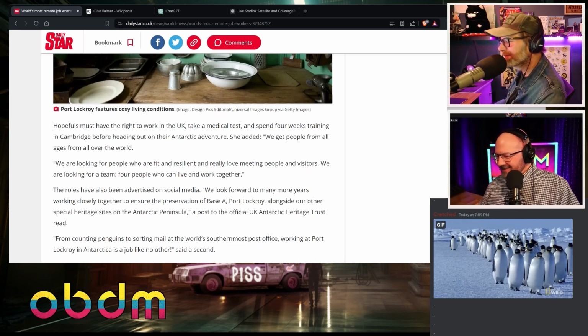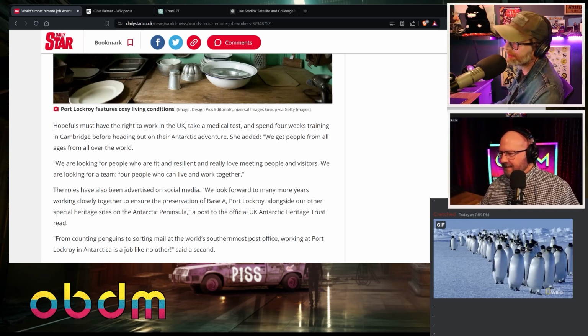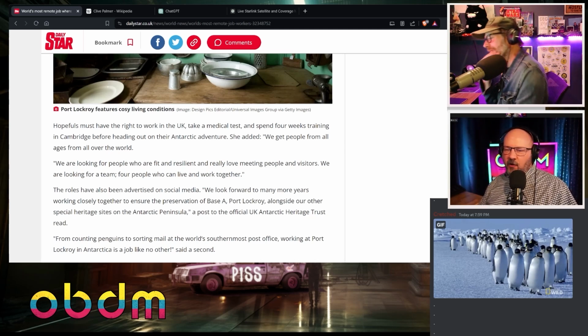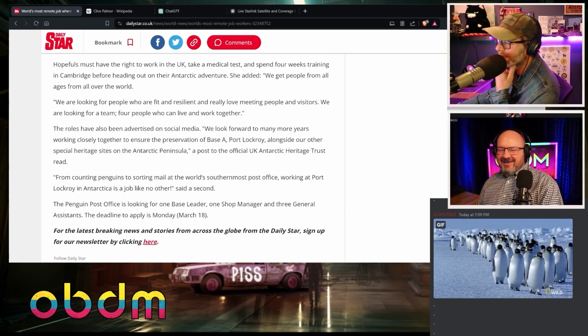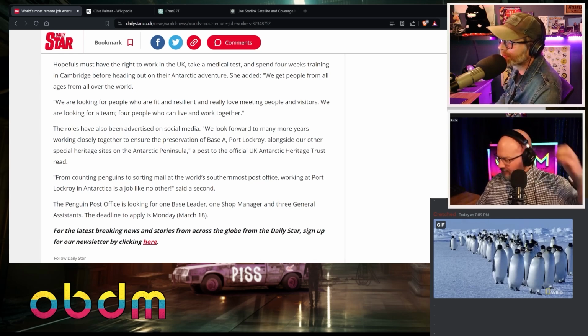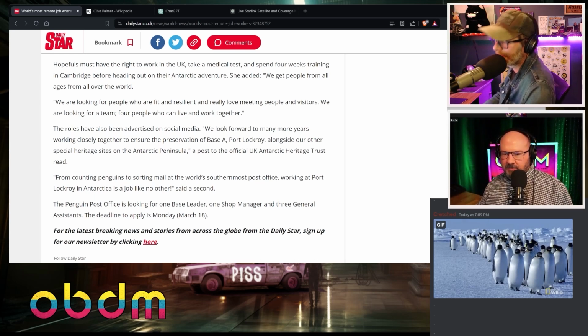The roles also have been advertised on social media. We look forward to many more years of working closely together and ensuring the preservation of Base A, which only has 4 people there. There's only ever been 4. Why are there 5 beds? Get out of here. Ask another question, they'll see there will be only 3 people there. From counting penguins to sorting mail at the world's most southernmost post office, working at the Port Lockroy in Antarctica is a job like no other.